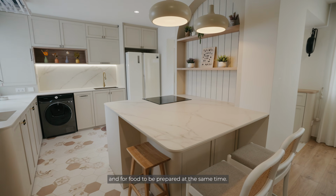This island provides ample space for guests to be seated at the table and for food to be prepared at the same time.